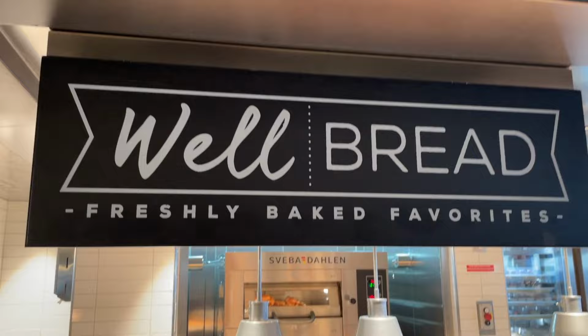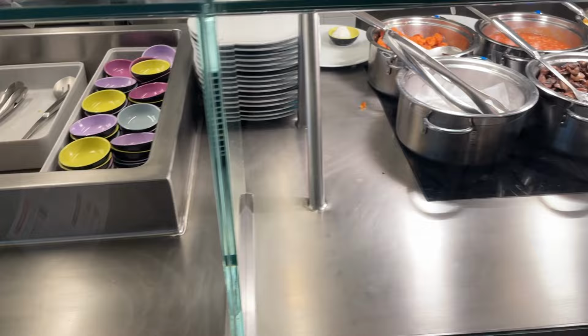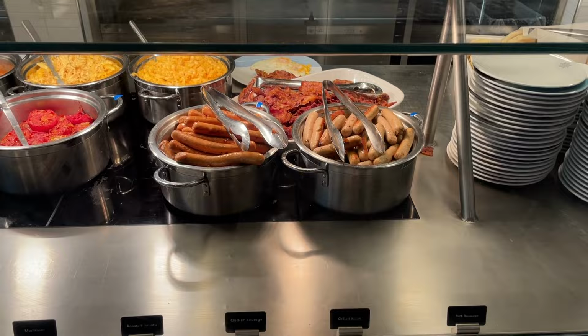This next section that we're coming up on is my favorite, which is Diner and Dash. This is a 24-hour breakfast where they will make it fresh to order. You can order it any time of night or day. And as you can see, the selection is huge, from tater tots to sausage, bacon, roasted tomatoes, everything. They will even make you an omelet if you ask for it.